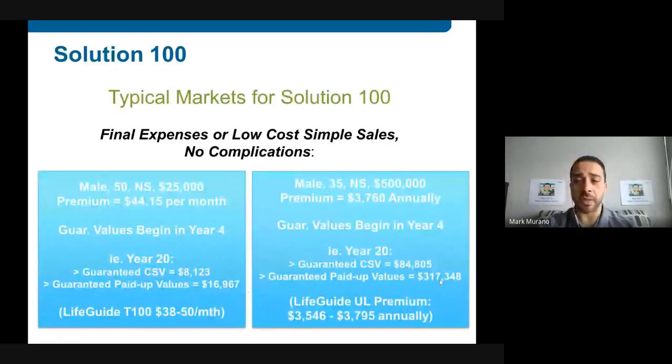Versus looking at 20 years later, as an example, for my 35-year-old, he now has almost $85,000 of guaranteed cash, which can be used from a leverage standpoint. It could be cashed out if he needed it for emergency purposes. If he didn't want to pay his premium any longer, he could take $317,000 of paid up insurance. Again, just so much more value than offering the basic minimum funded cost of insurance.